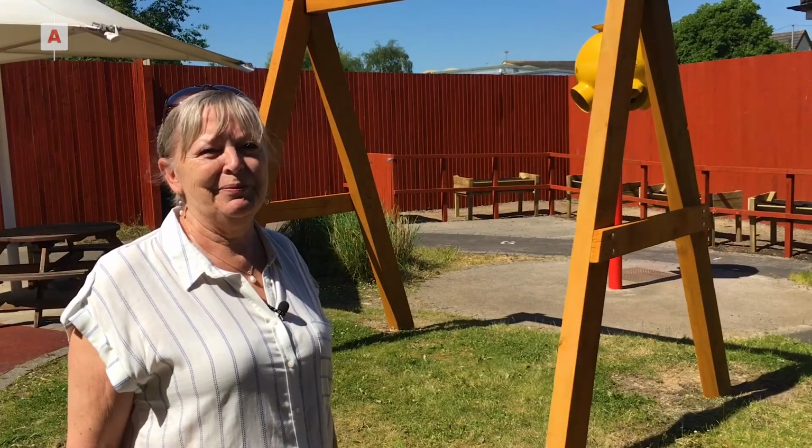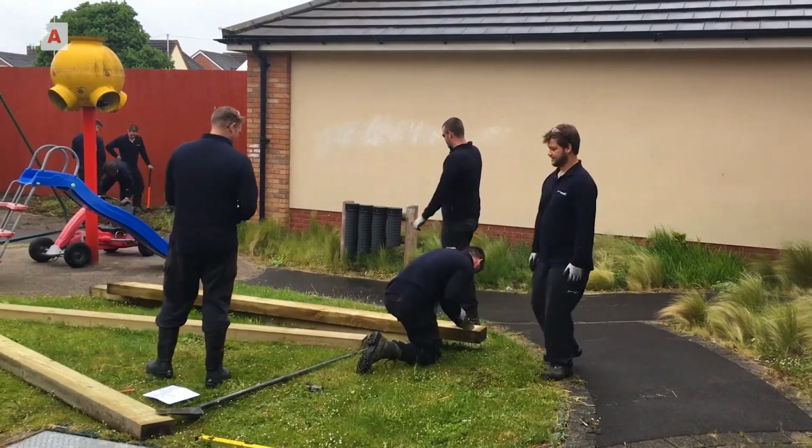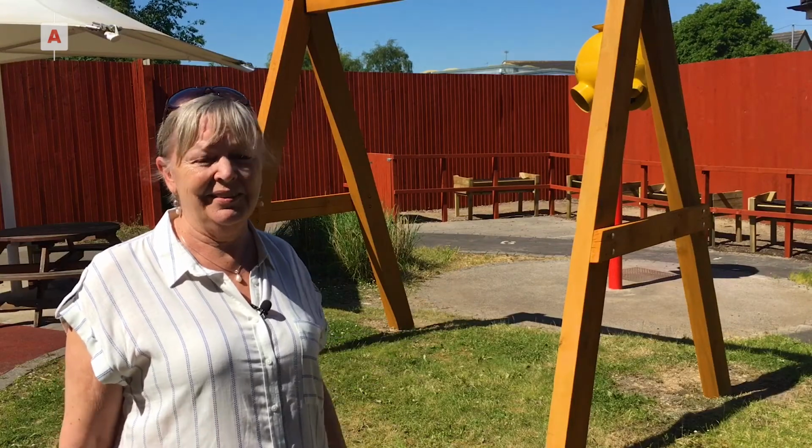My message to Western Power is thank you so much for the hard work that you did, which is so appreciated by our children and young people, and will make a massive difference to their activities in our garden.